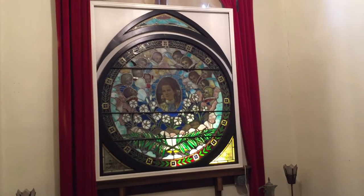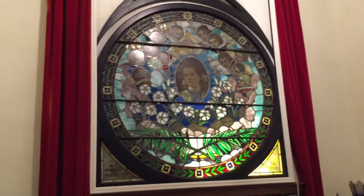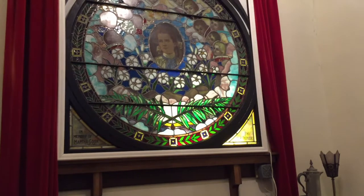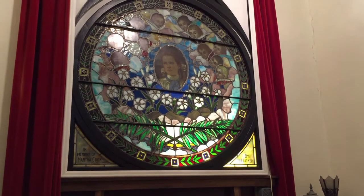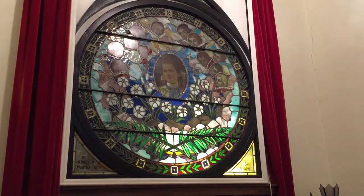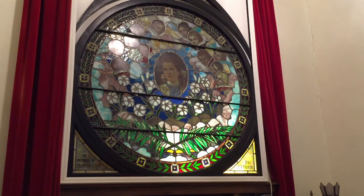This stained glass window memorializes Martha Cook, and it was commissioned by her father, J.A. Cook. It was installed at the First Congregational Church of Elkhart in 1905, and it's reminiscent of the period of stained glass work that is characterized by the windows and other glass lamps of Louis Comfort Tiffany. If you look at the lilies and the fronds, lots of plant material used, the faces, and while it's not strictly considered a piece of arts and crafts movement work, it is from that same time period and it has many similar elements.